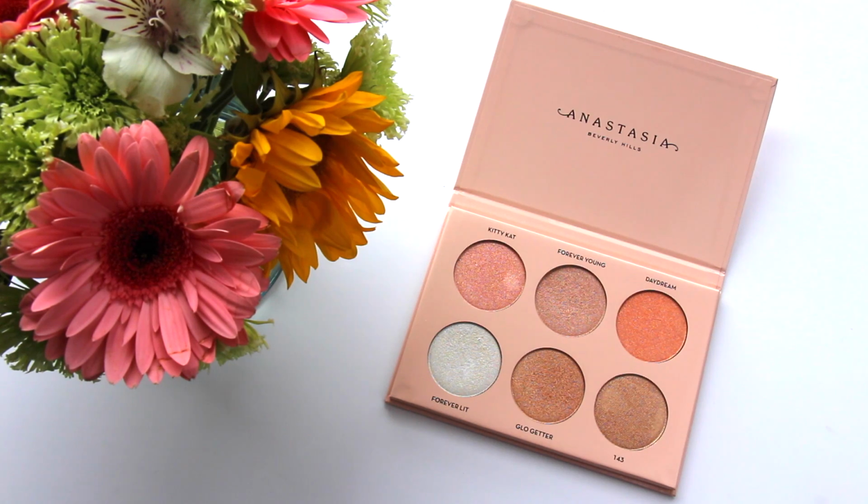So my first favorite is the new-ish Anastasia Beverly Hills Glow Kit. This is the collab with Nicole Guerrero, and I was really worried about this palette because, as you guys can tell, I'm really fair, but I've actually been using this throughout the whole month, and I have been obsessed with the colors Forever Lit, Forever Young, Glow Getter, and mixing a combo of those three, or using those three on their own. I haven't really dived into Kitty Cat yet just because it feels really pink, and then Daydream and 143 are both really dark, but I was really wanting this palette.